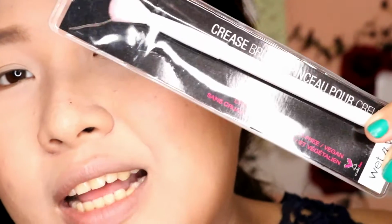I also bought, because I want some more crisp brushes, I also bought the Wet n Wild large crease brush, so we can use this and try out these shadows. But I think it's really, really pretty, and I think it's softer than my other crisp brushes, and it has this kind of handle right here. But we'll use this on our eyes today, so we'll see. And I have some of my other brushes in here.